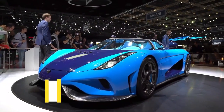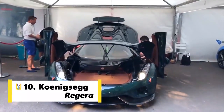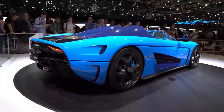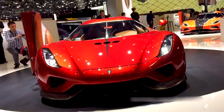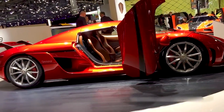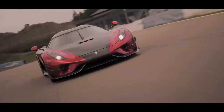Number 10 spot goes to Koenigsegg. The Koenigsegg Regera is a limited production plug-in hybrid grand touring sports car manufactured by Swedish automotive manufacturer Koenigsegg. The Regera was developed and designed to be a more practical, luxurious grand touring alternative to the rest of Koenigsegg's lightweight sports cars lineup. Initially the Agera, and currently the Jesko.